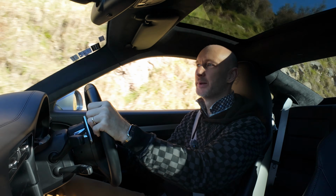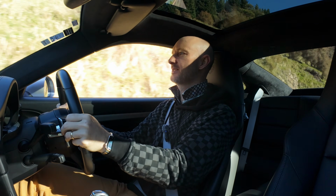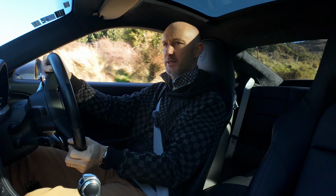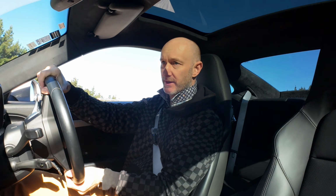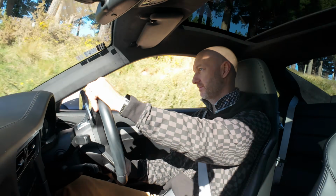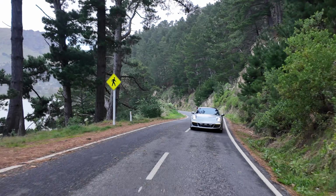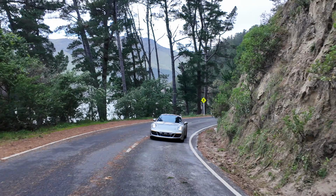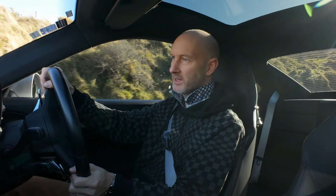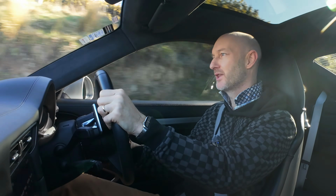And a little pop-pop, a little satisfying pop-pop. That's the loose gravel doing that slipperiness. It slips around and then it just self-corrects. Superb, absolutely superb. I think the only thing I would miss that I have on the Turbo S is those carbon ceramic brakes. I really have got used to how good they are.